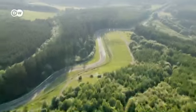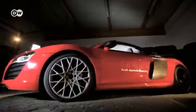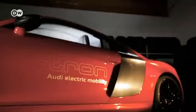With its 73 curves, the Nürburgring's Old Northern Loop is one of the most challenging racetracks in the world. Audi is the first car maker to prove what an electro vehicle can do under these conditions. Today, Audi is out to set a lap record for a production-destined electric car.